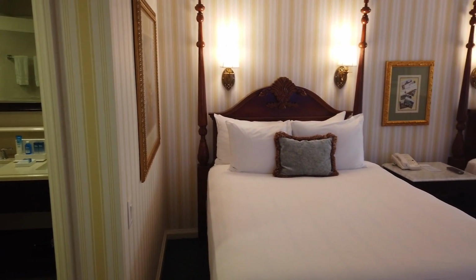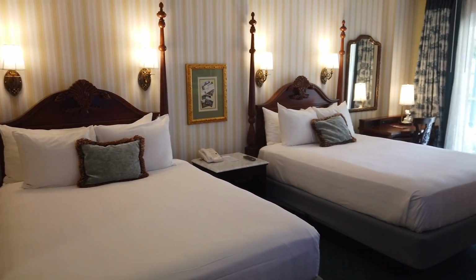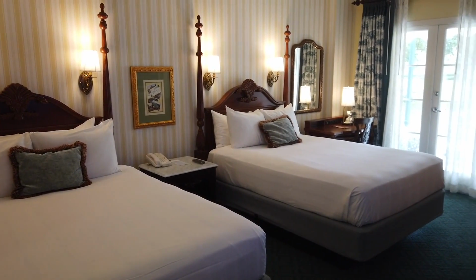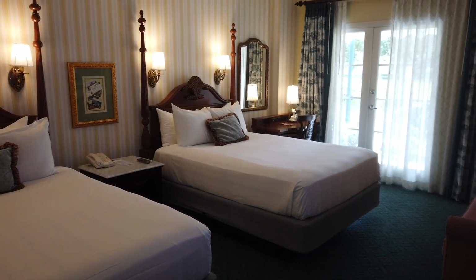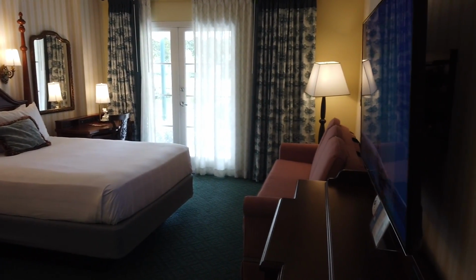So Boardwalk is a deluxe resort. The villas are, of course, deluxe villas. And that means that it's going to be on the pricier side above both the moderate and value resort categories. That also means that this room is pretty large. It's definitely on the big side.